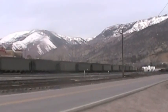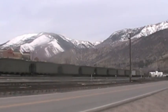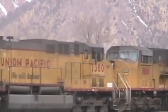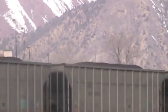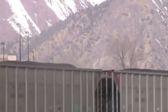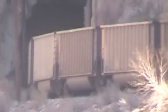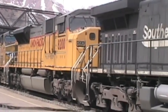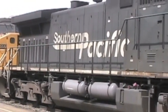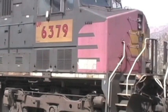Crossing the west, I was astounded by how much coal is being mined and shipped around the country. In 2008, the merger of Union Pacific and Southern Pacific was still evident: the Southern Pacific's bloody nose locomotive with Union Pacific lettering.